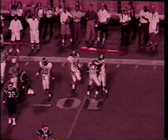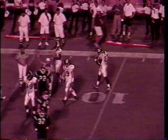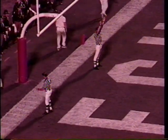Stringing it out. Caught behind the line. Back at the 5 as they tried to sweep right. Didn't work. Jason Glenn crashed through. Made the tackle. And from the 12-yard line, hash right, he will drill that one through the upright. So they settle for a field goal.